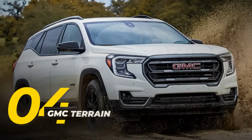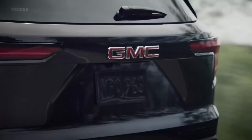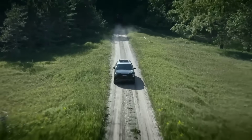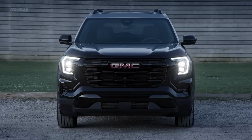Number 4. GMC Terrain. Same story, different badge, proving this is a systemic GM problem. Brand new third generation for 2025. Complete redesign that looked promising. Production literally started in October 2024, so these are the newest of the new.